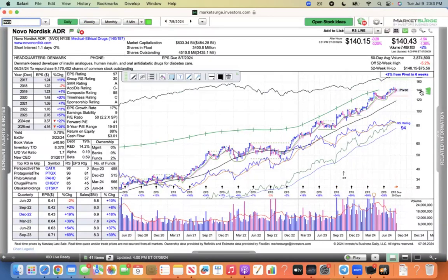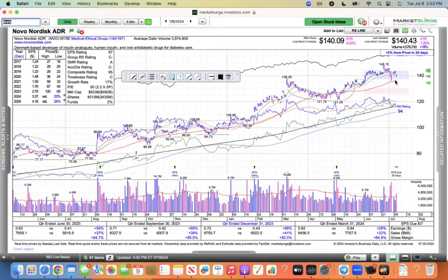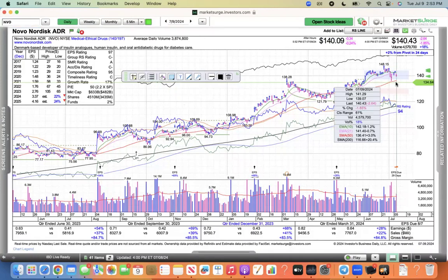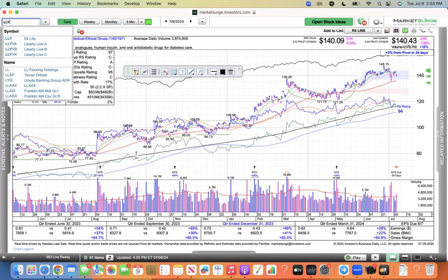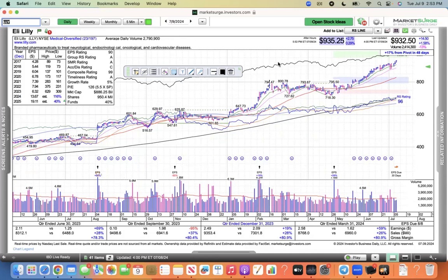Because if they can't push it down with all this bad news, if they can't push it through the 50, which today was 136.40, then they still might later on this week, they could still attack this thing. But if they can't push it lower, then it's going to either go flat and more than likely go higher. So definitely one that I'm watching, one that I have on my watch list. And I'm not really understanding all the attacks on just Novo, and Lilly gets a complete pass.